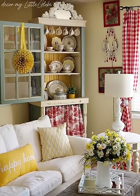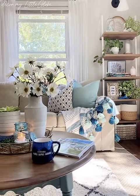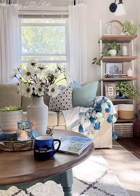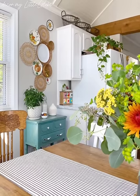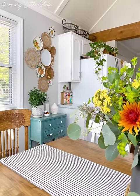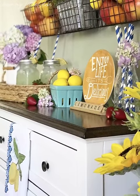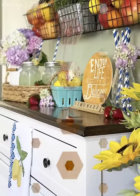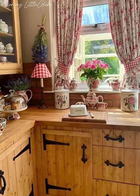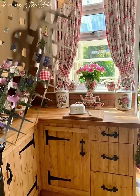Explore flea markets, antique shops, and thrift stores for unique vintage finds such as old signs, architectural salvage, and heirloom textiles. Balance the vintage charm of farmhouse decor with modern elements. Personalizing your space with meaningful objects. Display family heirlooms, cherished mementos, and personal photographs to add a sense of history and personality to your home.